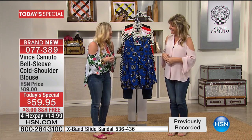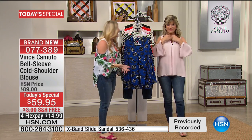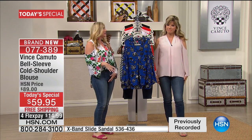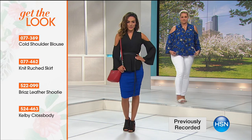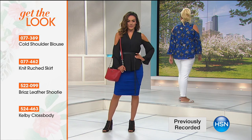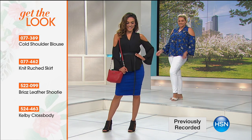Inverted pleat, which is so great. I couldn't get that pleat out tonight. I'm so sorry. Okay. Because I just love it so much, because it is elongating. And for so many years, I've been addicted to the V-neck, that pleat in the front. And now to have it in the cold shoulder blouse is really going to transform my wardrobe for this season coming up. Okay, here's what's happening.